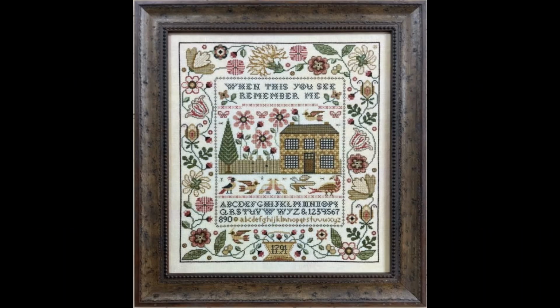Another top seller I wanted to mention is Teresa Kogut's Remember Me, a really beautiful sampler. I'll insert a photo here of that. And then the other thing on my list was Running with Needles' Beloved, but you mentioned that right off the top too. So there we are on our similar lists again.